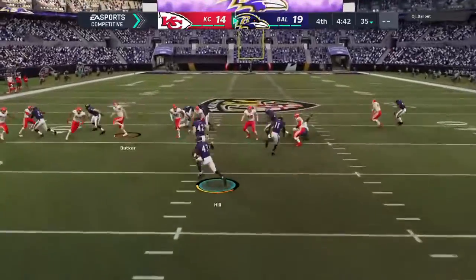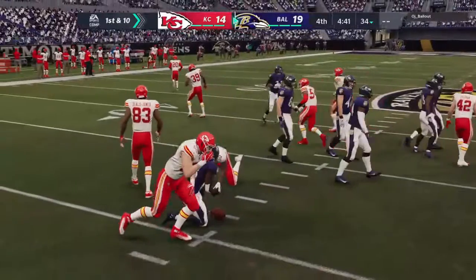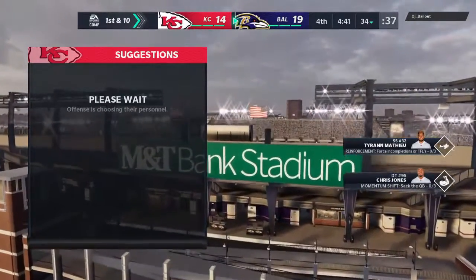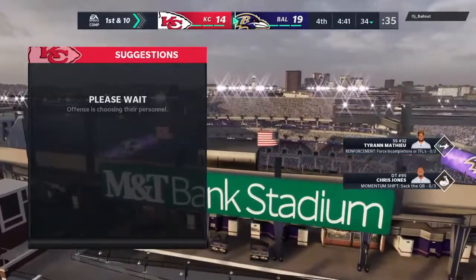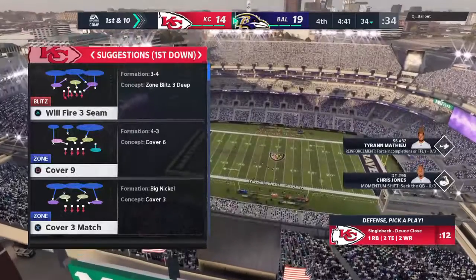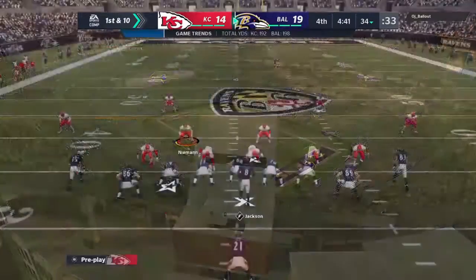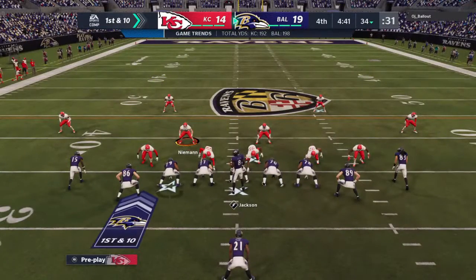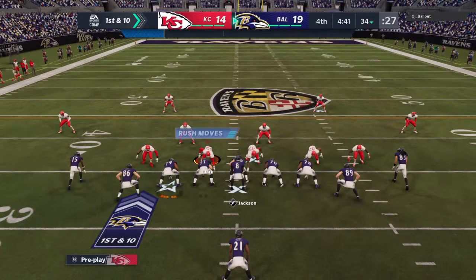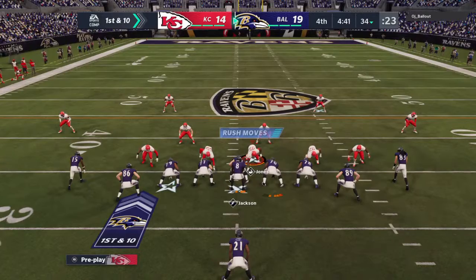Returning it, Justice Hill. And all in all, a pretty solid return. Nearly got it to the 35. They'll mark him down officially at the 34. 1st and 10 at their own 34-yard line. The Baltimore offense at the line, set to get going. Their lead back down to 1 score after the touchdown a moment ago. 1st downs a must on this drive as they start out here 1st and 10.